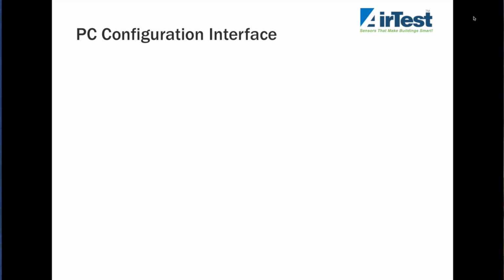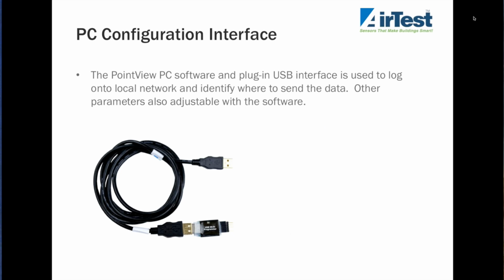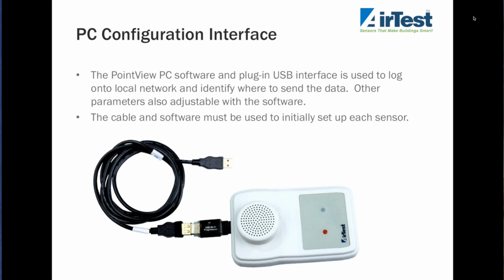Each device has an ability to be configured via a PC, and it really has to be configured for it to work. So one of the key things to remember if you're considering this technology is that you want to buy this special USB cable that plugs into your computer and plugs into the sensor that is used to initially set up the sensor. Once the sensor is set up and you've given it the login information to the Wi-Fi network and where the data should be sent, there's not really another reason that you have to use this cable. So one cable can be used numerous times.